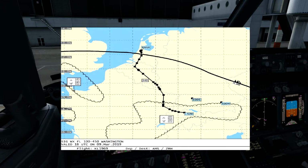As you can see on this chart, it depicts the route itself. We do have some significant weather that we need to watch out for. We have some moderate turbulence from flight level 100 and below, and we have some moderate icing from flight level 100 to flight level 180. The altitudes are pretty much the same for those two. But I have taken some extra fuel with me, I'll get to that later.